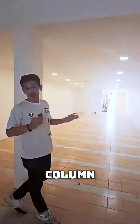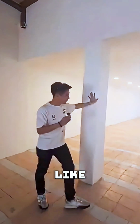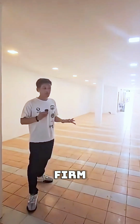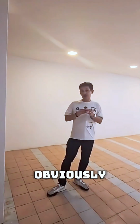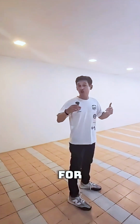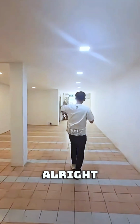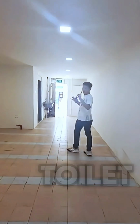Now, obviously right now you see columns, right? A lot of people say columns take my space. Temporary, you know why? Because very often, like in the past, my tenant was actually an office, a legal firm. What they did was create rooms wrapping around the columns here. So obviously you don't see that the space is being intruded. In fact, it's quite a good division for office layout. You can see the false ceiling has all been done already. So it's quite a nice office feeling.